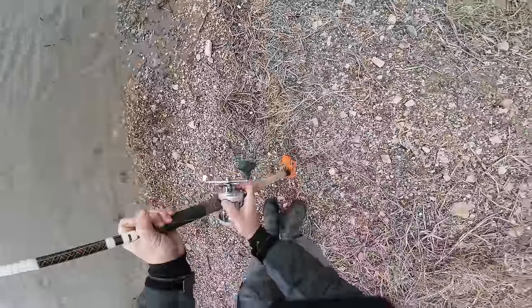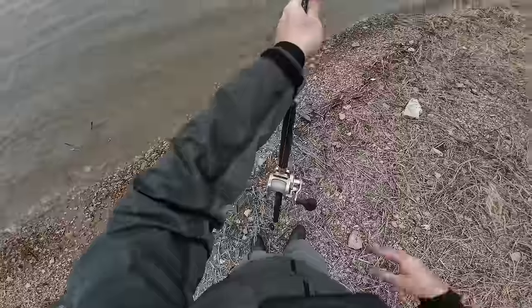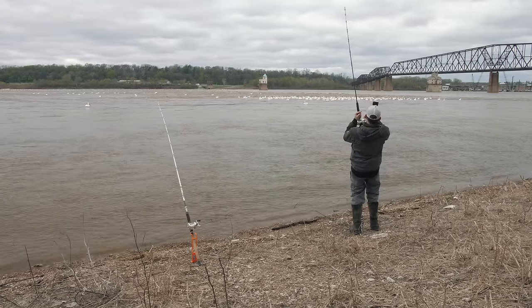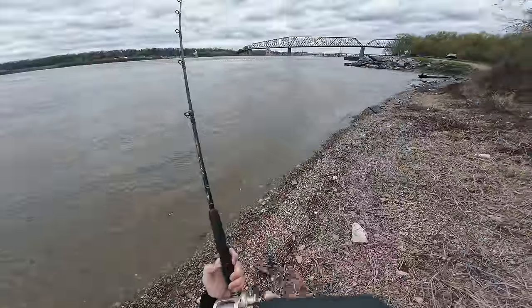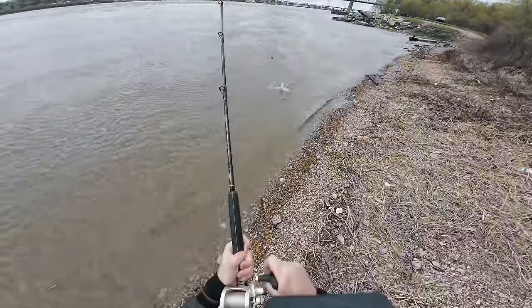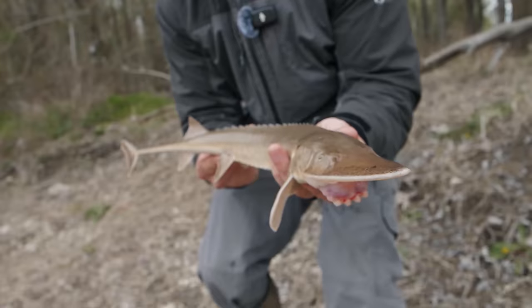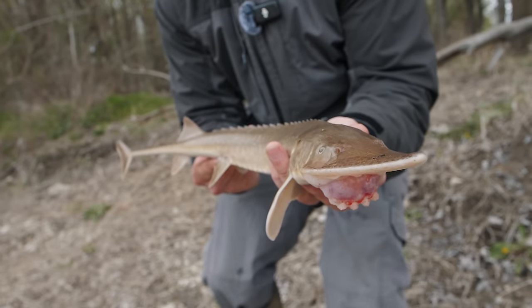Oh, there's a bite. Fish on. Fish on. No way. Yes, you guys, another one. Not as big as the first guy, but what an incredibly cool looking fish.